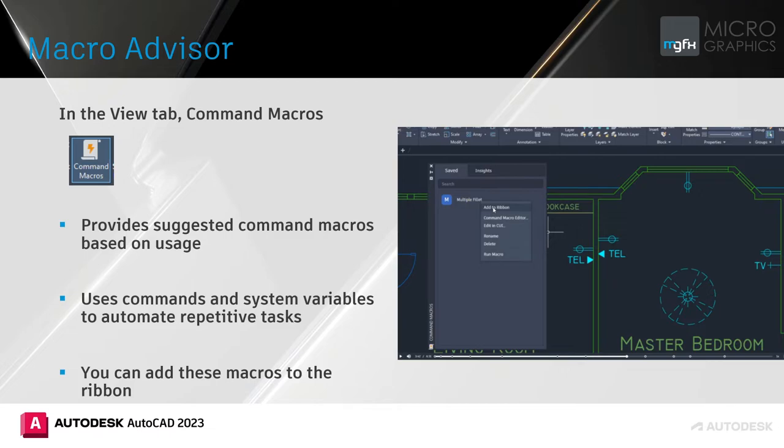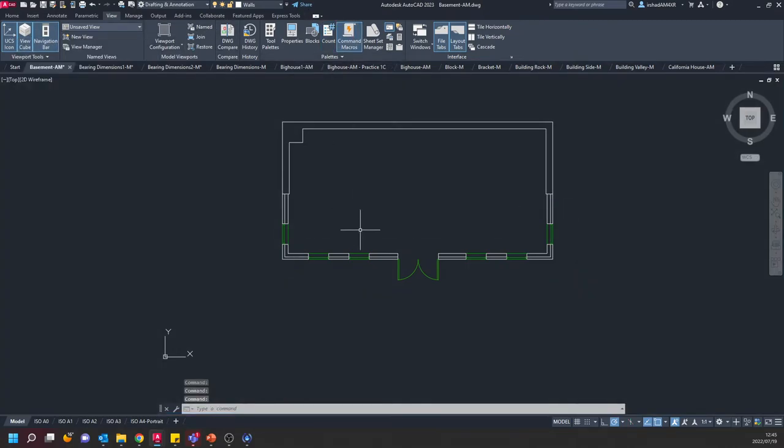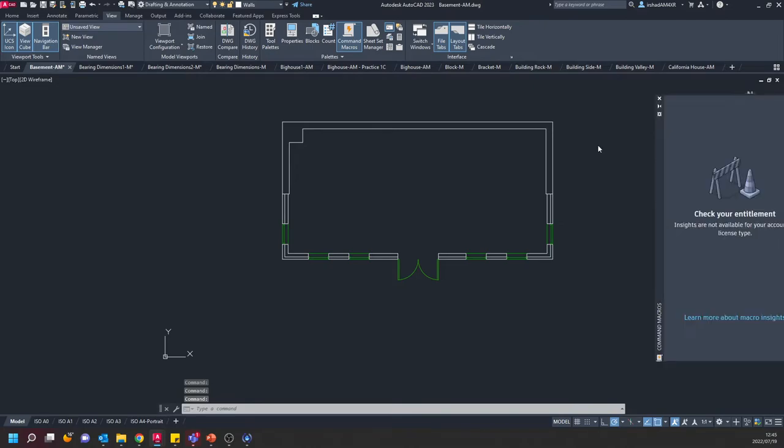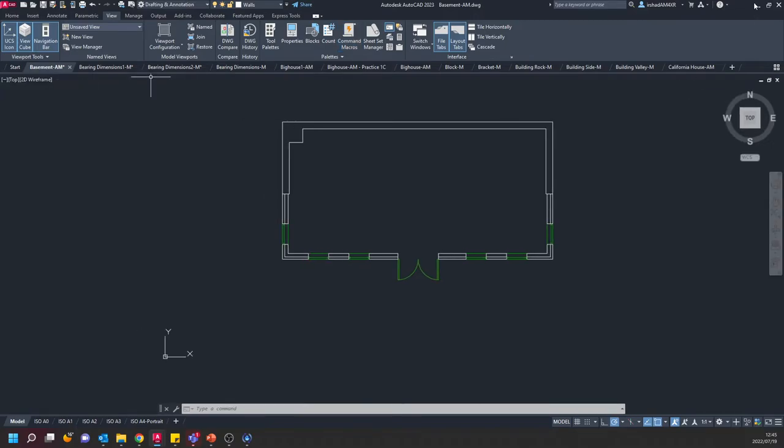Once it recommends these, you can save them, as you can see here, and you can right click and add them to your ribbon. So if you're commonly using them, it'll suggest, hey, you do this a lot, do you want me to make a quick and easy shortcut for you? And you can say yes, add it to my ribbon, and it will appear in your ribbon as a quick tool. So again, you can find that in the View tab, Command Macros button. So here's the Command Macros menu, and you'll find that option there.